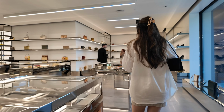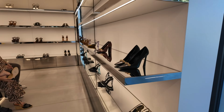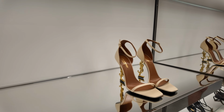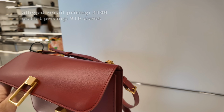They were probably the most strict in terms of filming, and they had very limited bags, or they're very seasonal, like shearling, velvet, all of those very seasonal. If you're looking for the newer styles from YSL, like that shoulder bag, hobo bag, you're not gonna find it. Most of the styles that they did have were a bit older.